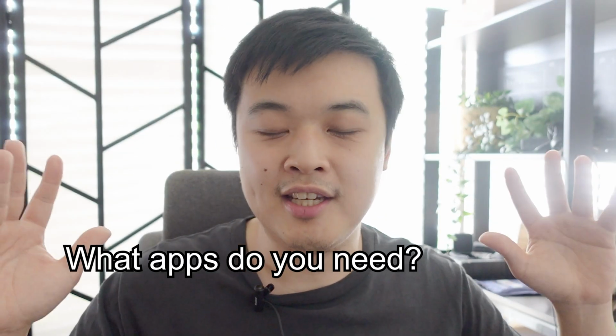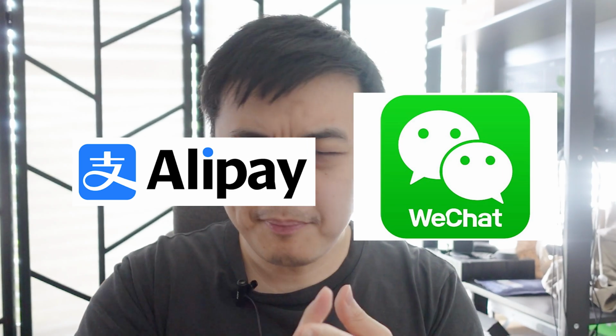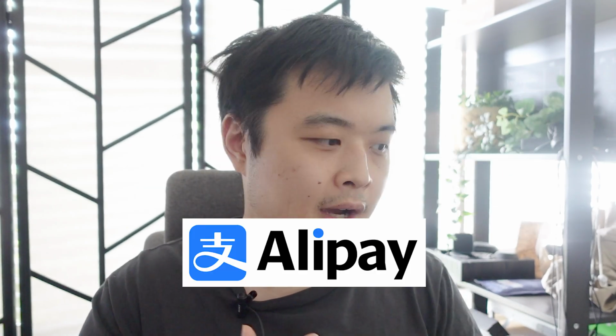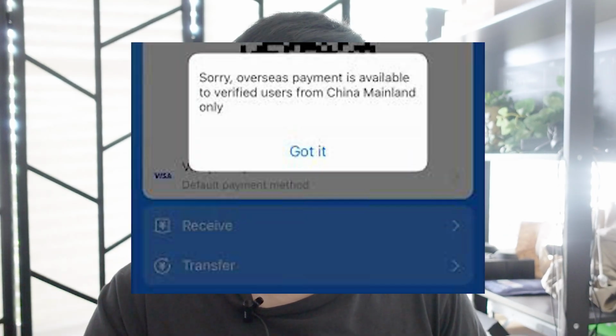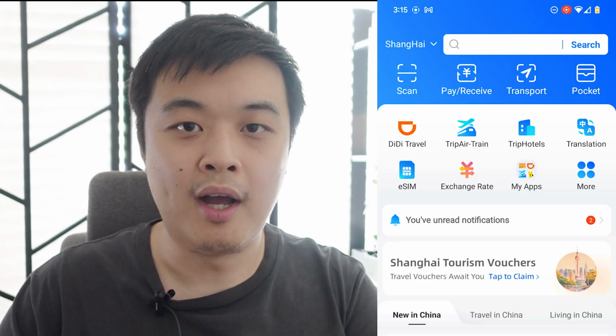Alright, so this segues into apps. Let's talk about what apps you need. For the most part, you only need two major apps, Alipay and WeChat. Alipay is much better than WeChat in my opinion from UI, UX, and just being generally foreign friendly. However, I like to get both, just in case your Alipay verification starts failing for some reason, then you can rely on another method to get around. So I actually have WeChat as more of a backup, but Alipay as the main app. This is the major app you're going to use, and this is why.